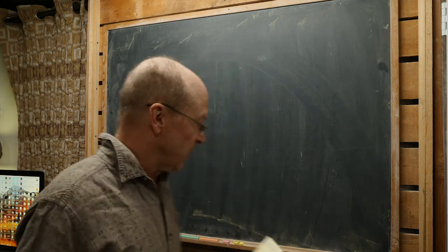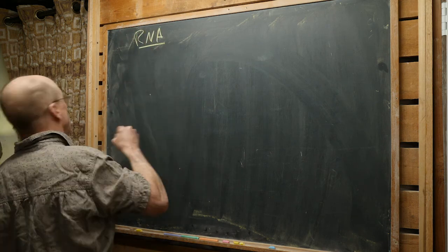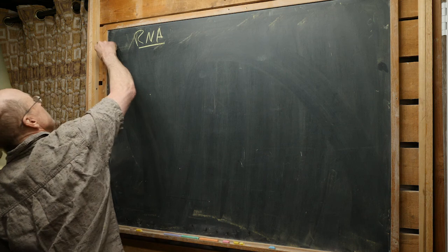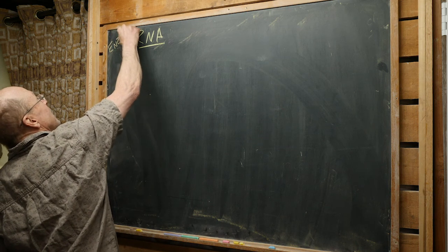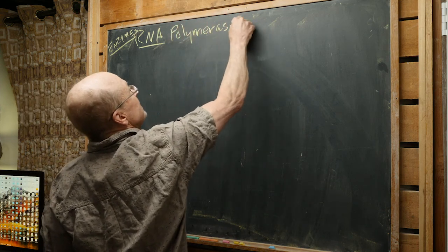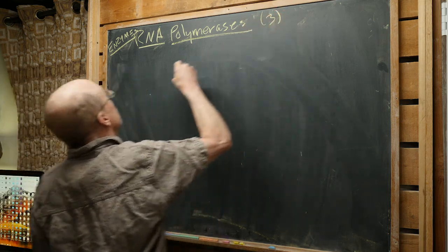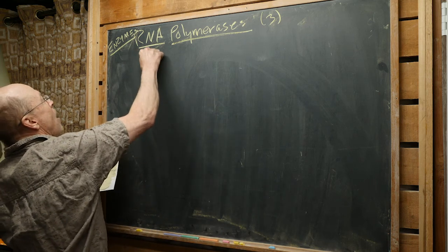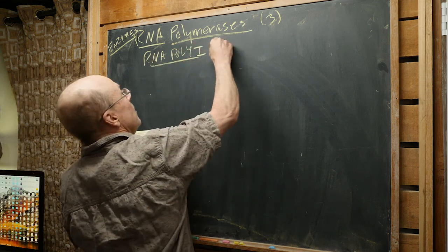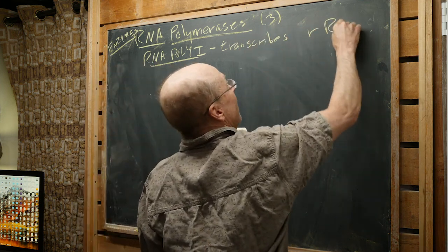So let's introduce the players for this a little bit. We're going to look at RNA now. And we're going to see three kinds of RNA. We need enzymes. We'll look at the three kinds here in a minute. And the enzymes are going to be what we call RNA polymerases. And we've got three of them. So the first one is that we have RNA poly 1. RNA poly 1 transcribes what we call ribosomal RNA.